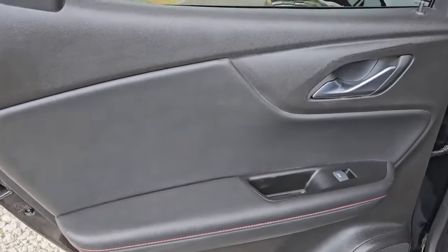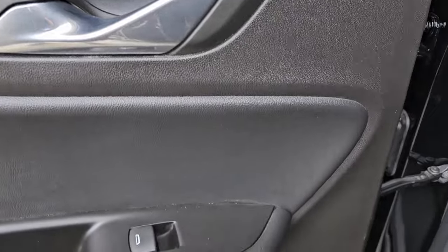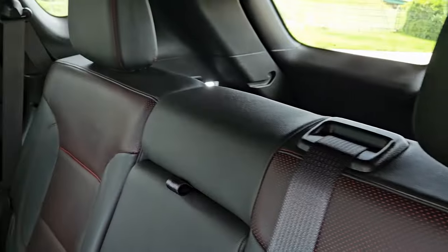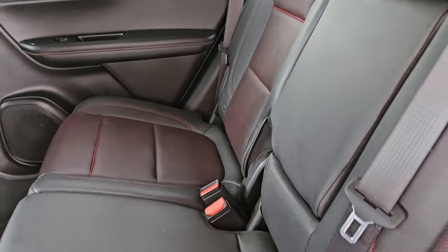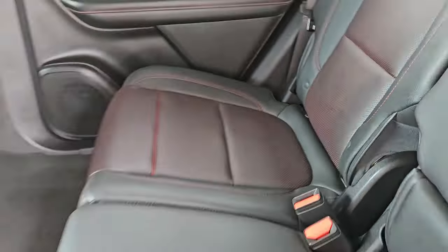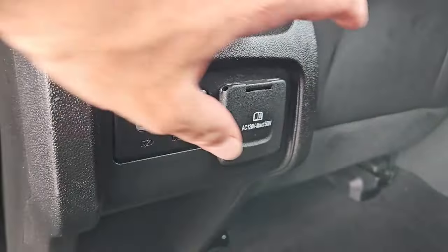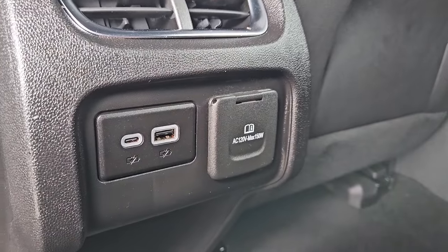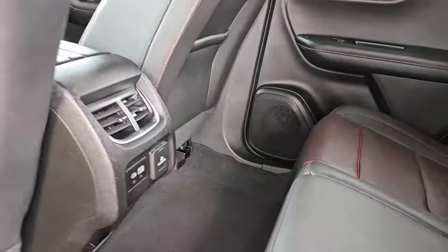Okay, take a look at the rear driver's side door panel. Door panel's in beautiful condition. Look at the armrest, very nice shape. Nice pocket there on the bottom for storage. Rear seats look amazing. Super clean throughout. Very nice. Also same thing as the one in the front. Perforated with the red stripes. Looks super sharp. Rugs are clean, looks amazing. Here in the center we have a couple USBs and a power plug here for 120. Look at that, very nice.